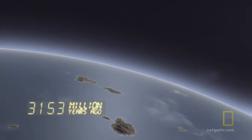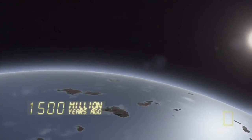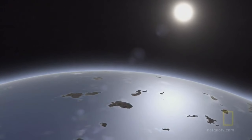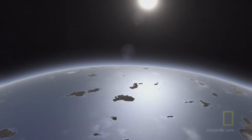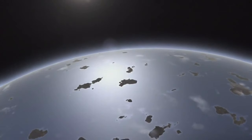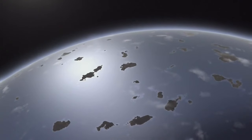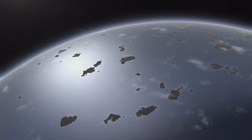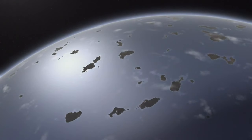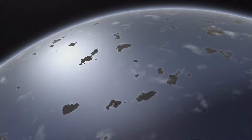Over the next 2 billion years, oxygen levels continue to rise. And as the planet's spin slows, the days get longer, lasting at least 16 hours. 3 billion years after the planet's birth, there's still no complex life. No plants, no dinosaurs, no humans. But the Earth has something unlike any other planet in this solar system. A force with the power to change everything.